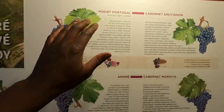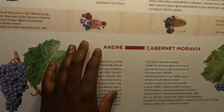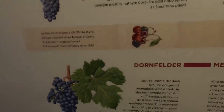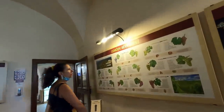So these are the different types of grapes which they have. Oh, they have Andre! Wow, interesting. For those of you that don't know, my name is Andre and I've come across a strain of grapes that they have here named after me. Awesome.